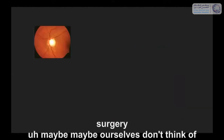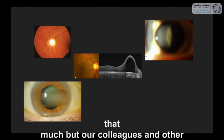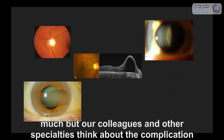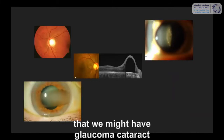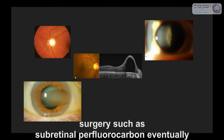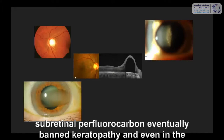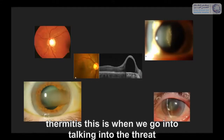Always when we think about doing retina surgery, maybe we ourselves don't think of it that much, but our colleagues in other specialties think about the complications that we might have: glaucoma, cataract, complications related to the surgery such as subretinal perfluorocarbon, eventually band keratopathy, and even endophthalmitis. This is when we go into talking about vitrectomy.